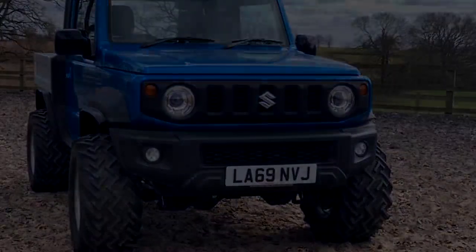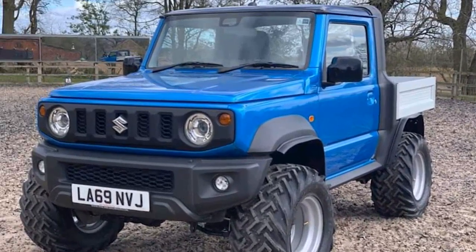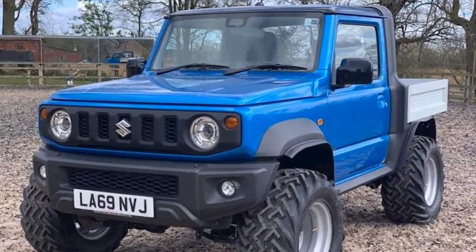The Jimny was already cool, and having one on the farm sounds like a fun way to do chores. Now all the trucklets need are some incredibly retrolicious body graphics.